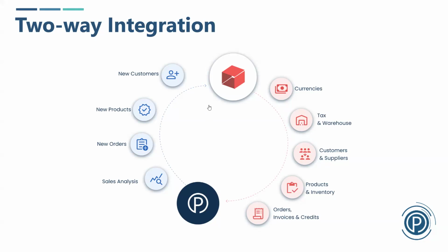And then the sync is pretty much live. It happens every 15 minutes. That's another little question we get asked a lot. Any sales orders that have been processed in either the CRM or Unleashed, it's pretty much live, and it's a tightly integrated system.